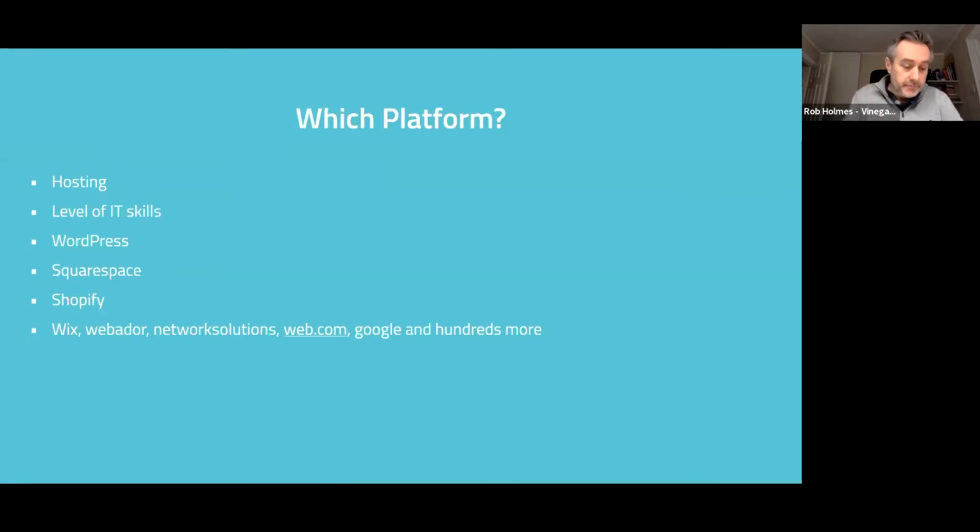If, on the other hand, you're maybe not so comfortable, your time's an issue, you may want to go on one of these DIY builds where you build your site on a platform and everything's kind of contained in that platform. And there's hundreds of these self-built platforms cropping up all the time. Ones I'm sure you've heard of, like Wix, Squarespace, web.com, and there's loads. Google, for example, even does their own websites as well.